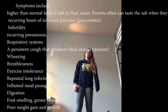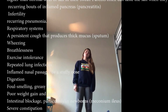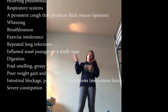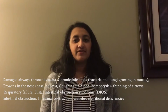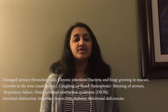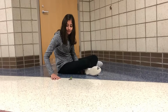There are many other symptoms that come along with CF. Parents might notice a salty taste when they kiss their children because of the high levels of salt in their sweat, along with pneumonia and other symptoms shown here. Other complications include damaged airways, chronic infections, growths in the nose, coughing of blood, thinning of airways, respiratory failure, distal intestinal obstruction syndrome, intestinal obstruction, diabetes, and nutritional deficiencies.